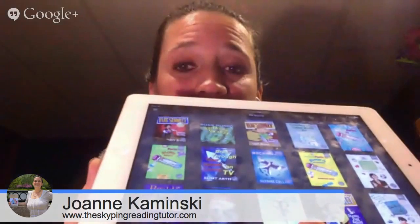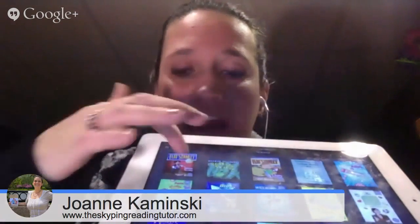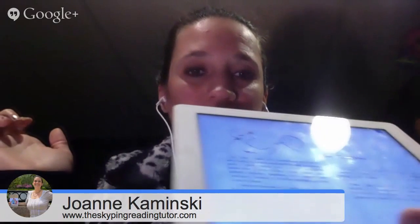Now, some people don't know that you can actually get the Kindle app on your iPad and use your iPad as a Kindle. You can also get the Kindle app on your iPhone as well. And pretty much it just looks like this when you have it downloaded. And you can see then that the book the child wants to read is right there. So it's pretty cool to be able to have that app.